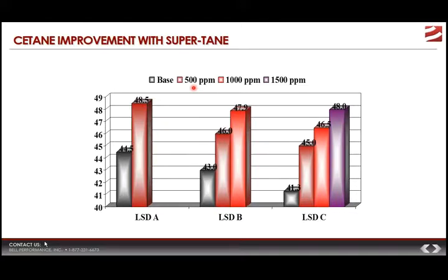So they treated each of them with 500 parts per million, and what they got was a 4-point improvement here. They got a 3-point improvement in this one, and they got a 3.7, almost 4-point here. Then they also took similar samples, treated them with 1,000 parts per million. Now, they didn't do it for A, they did do it for B, and what they found is they got about an extra 2 points.